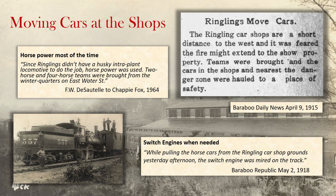And in the case of emergency, they didn't fire up an engine to move the cars. They brought teams of horses from the farm to move the cars around. There were switch engines occasionally used, and again, this relationship with the C&W was still continuing up to the very end. They were apparently renting engines from the C&W to pull their cars, either to park them, to bring them down to the shops in the fall, but certainly to bring them up for the loading in the spring.